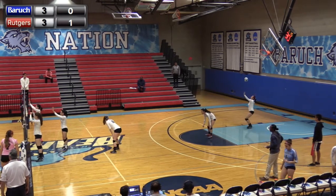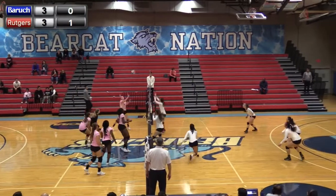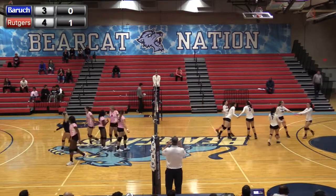Mina back in for some height for Baruch. Let's see if Rutgers-Newark does your strategy of pushing the ball towards the middle. And they didn't have to. They pushed the ball to 6 and find the kill.